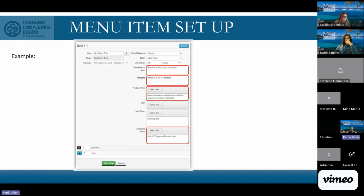You're going to add the photo, the product photo. You're going to select the file. And then the menu item approved in Acela, you're going to add the approval number in this field if it's already been approved. So if you already have uploaded your SOPs in Acela and all that's been approved, you do not have to redo it here. All you're going to add here is the menu item approval number and the PDF. You're going to add a copy of that PDF approval as the upload.